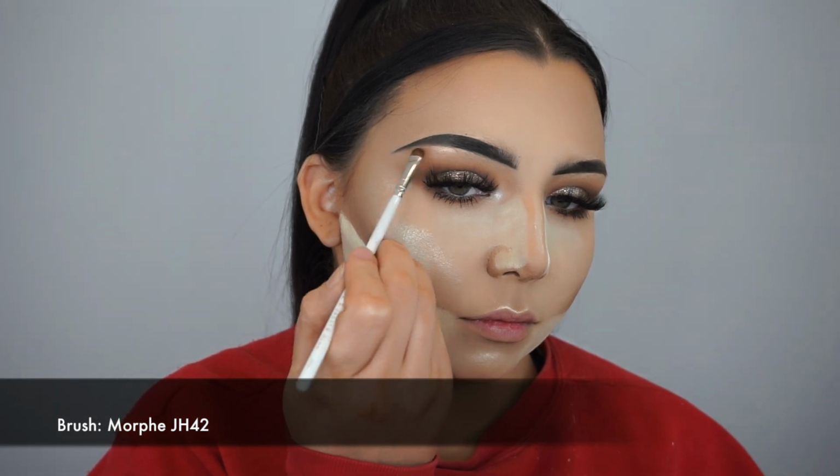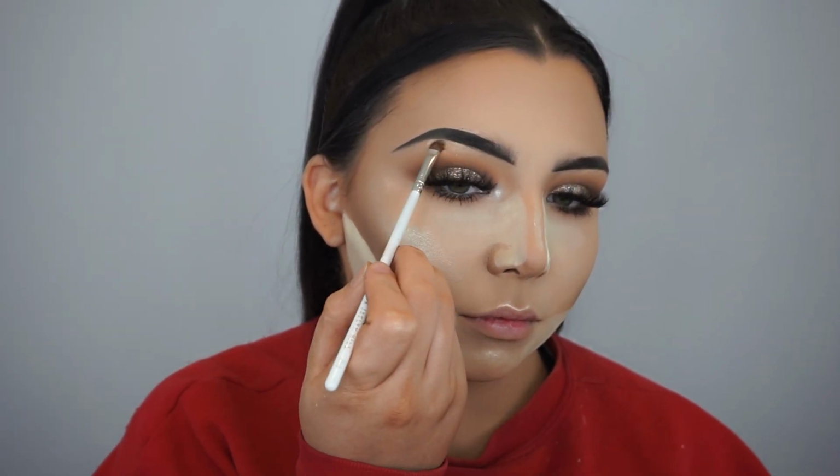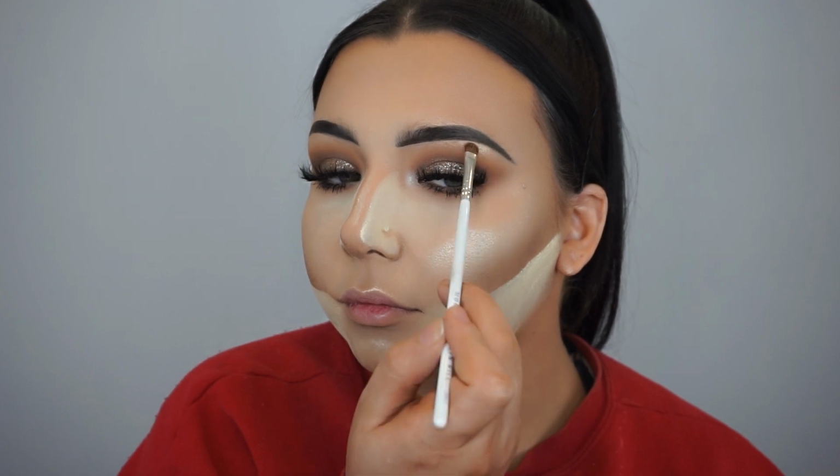Now I'm going in with the MAC Oh Darling highlighter, and I'm just applying that in all the areas that I want to be glowing. And I'm also applying that highlighter on my brow bone, which I don't normally do for some reason. I don't really like to add a lot of highlighter to my brow bone, but I was really feeling it with this look.